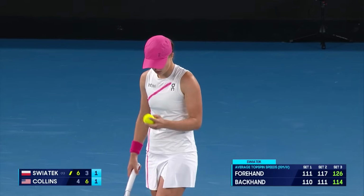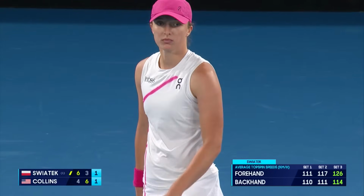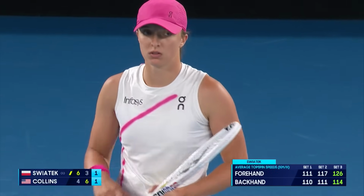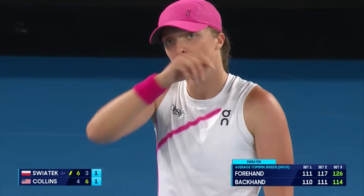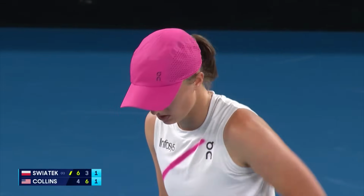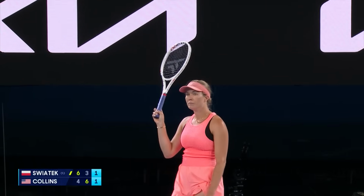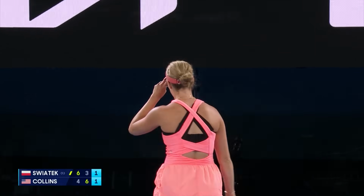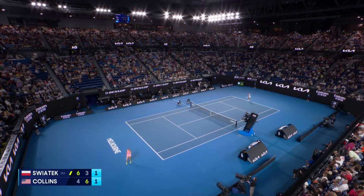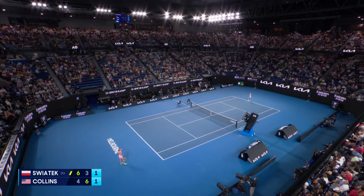Well, and as we see the average forehand, backhand speeds, Andrea was exactly right. The speeds for Iga Swiatek are up by roughly about 9 kilometers or so per hour on the forehand. Up a few kilometers per hour on the backhand as well. Good eyes from our intrepid reporter down Lisa there. Down quickly to my right. Spy, reporter, she's got it all.